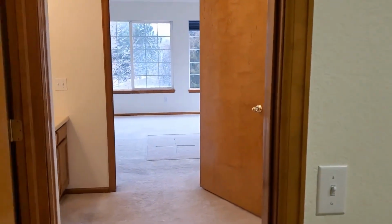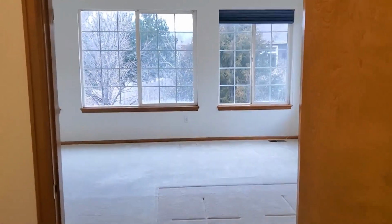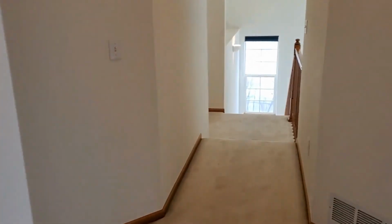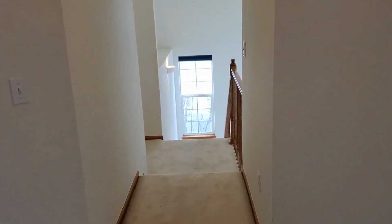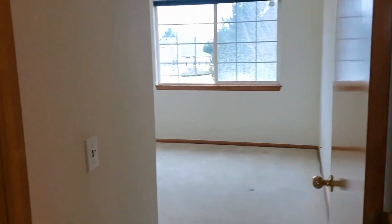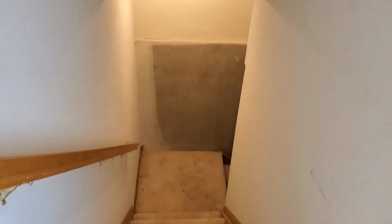So I'm in the master walk-in closet. I'm walking through the master bathroom. I'm walking into this enormous sunny bedroom, and then I'm taking a left out into this little vestibule area and taking a right. Now I'm looking back down those stairs. We've got a bedroom and a bathroom to the left, and I'm taking a right into the final bedroom that we've got up here.